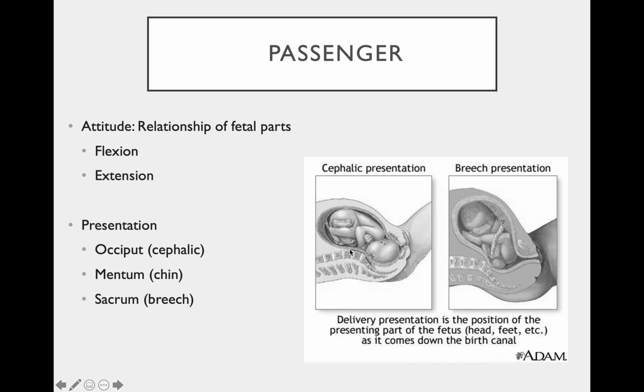And so speaking of breech, the occiput, this is what we usually want and we strive for. 97% of births come out head first. Mentum, we don't even have a percentage, is very, very rare. Sacrum, only 3% of births. I was so surprised at that because I've been at so many deliveries that were C-section for breech.